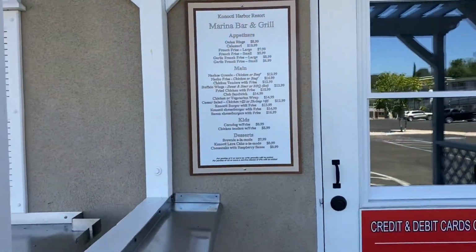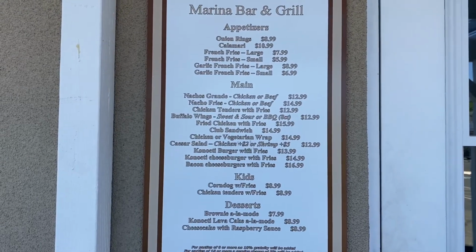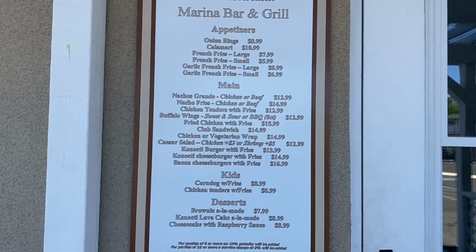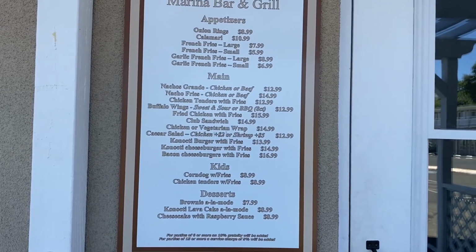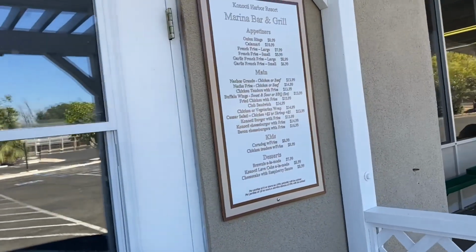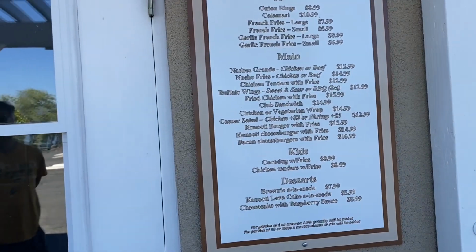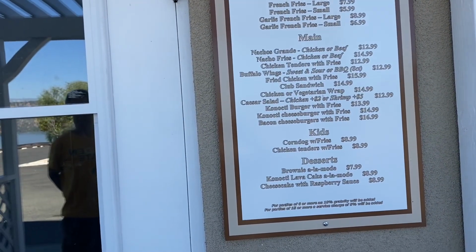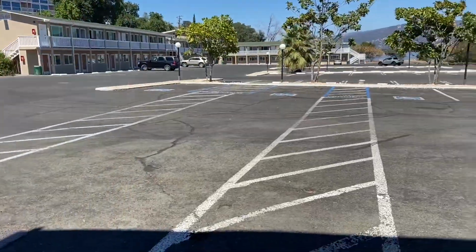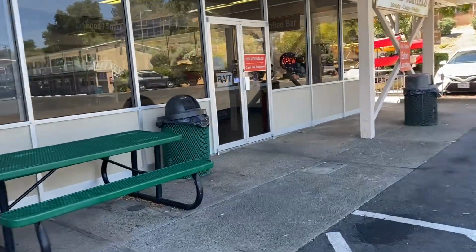So here is the Marina Bar and Grill. If we want to come sometime for appetizers, which I think sound amazing: garlic fries, nachos grande, brownie a la mode, Konocti lava cake a la mode, yes please. And it says the same, no, it's different, this one. It's a shame for all the hundreds of people, they have to have two of the same signs, I guess. Oh, look, cash is not accepted.